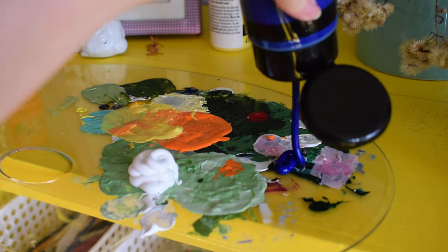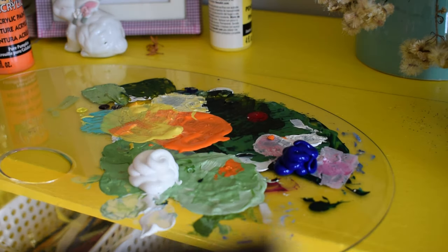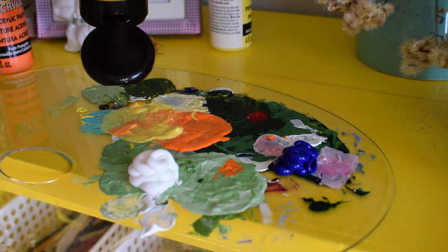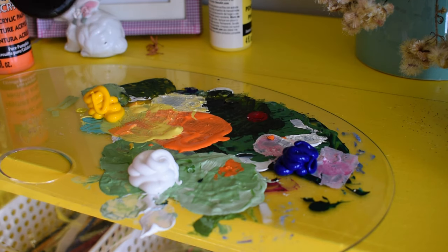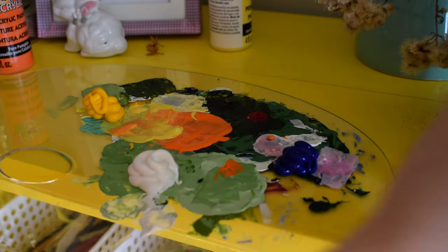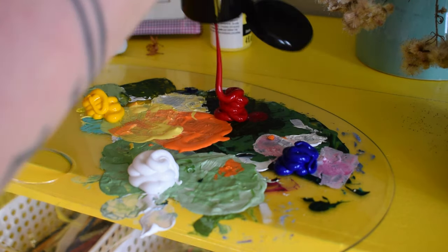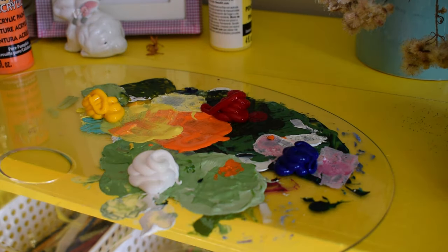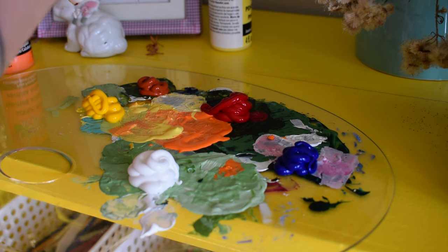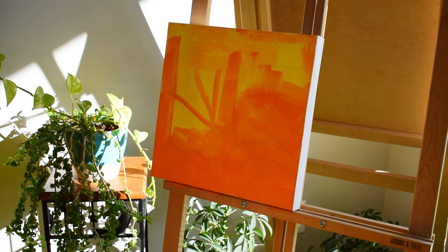I bought this paint palette, this clear acrylic one you see at Michael's, and I absolutely cannot peel the paint off it for the life of me. I don't know why the white ones you can peel the paint off of, but this clear one is stuck, which is why I'm having to put all these paints on top of the dry stuff. Not really ideal because it makes it a bumpy surface for blending with the knife, but that's just what we're doing. So I don't recommend buying the clear palette if you are in the market for one.